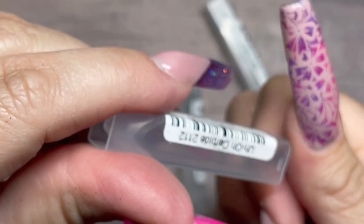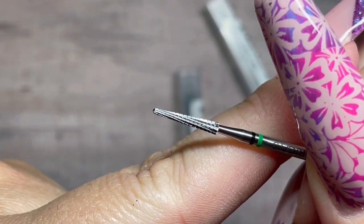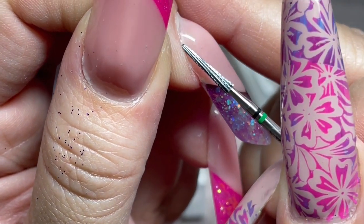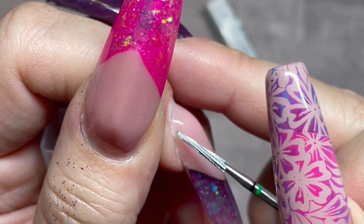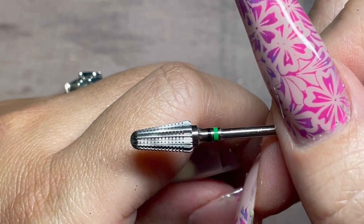I also bought the Uh-Oh Carbide Bit. And this is really tiny. It will help get into all those hard-to-reach spots. If you get any acrylic or gel on the cuticle or the sidewalls, you can use this to clean that up.